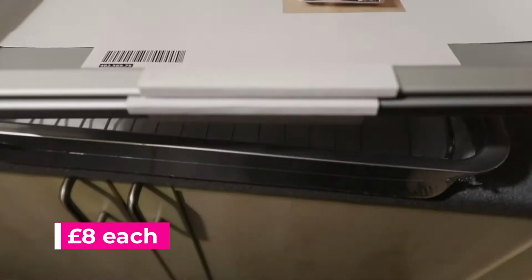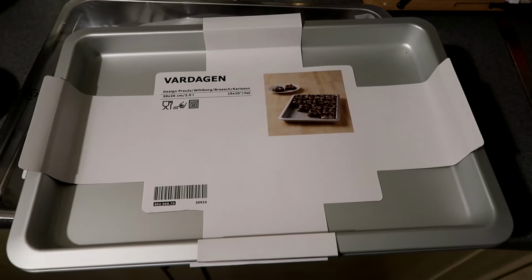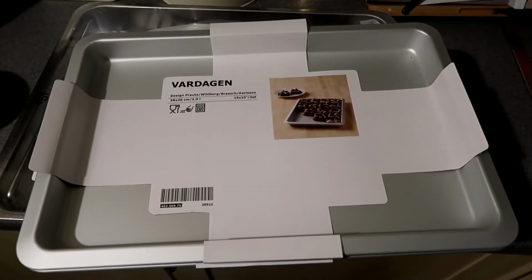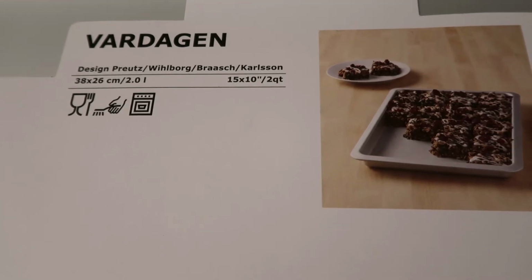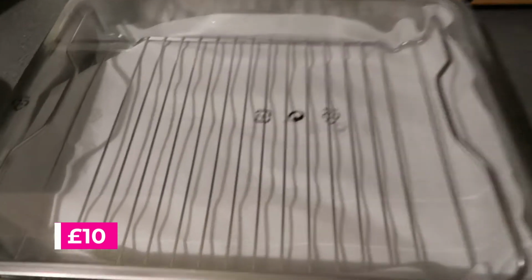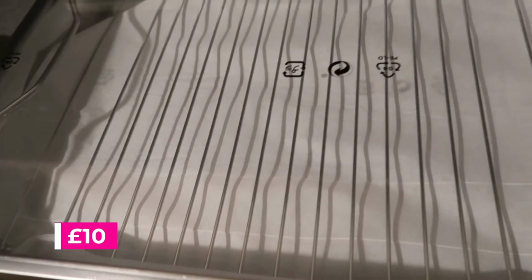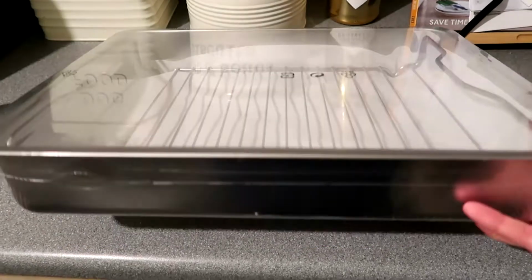So the first things that I got were these really nice oven trays. I really needed some new ones because my other ones were really gross and really grimy, and these looked really good and a great price too. And I also picked up a deeper one that has a shelf in it as well. They just are really great quality. So I was really pleased to grab some because I've been needing some for a while.